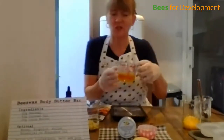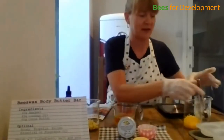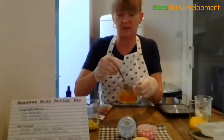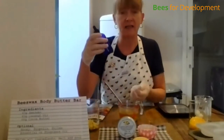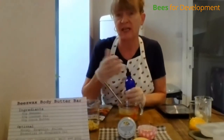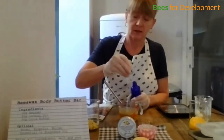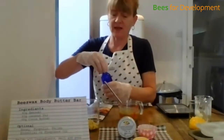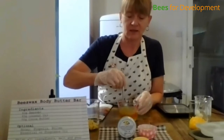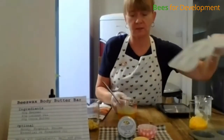Okay, so this is one that I put into melt earlier. So we'll go ahead and use this one now. And so I just want to stir the ingredients, and then I'm going to add a little bit of essential oil, maybe about 6 drops, but to your taste, and you can use different essential oils. There we go. And then I will just give this a stir. And I'm going to pour this into a mold.